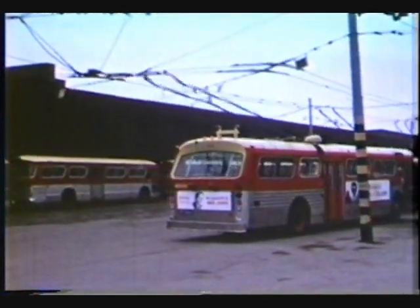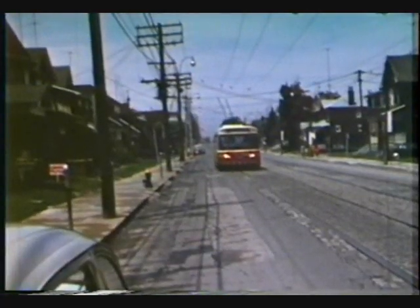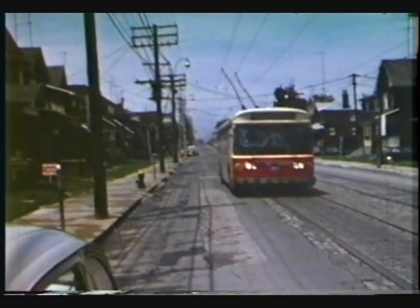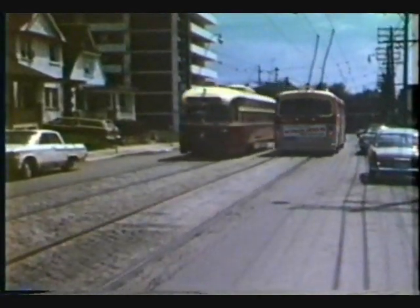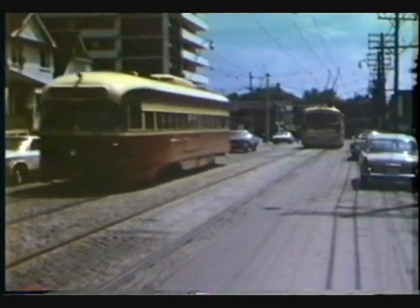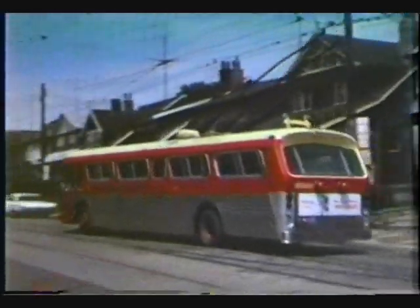By 1968, the Ossington trolley bus was cut back from Gilbert Loop to an on-street loop at Eglinton and Oakwood, and by 1978, it was extended east along Eglinton to the new Spadina subway. Oakwood was the only street that shared both streetcars and trolley bus operation in regular service. Today, the route is dieselized.